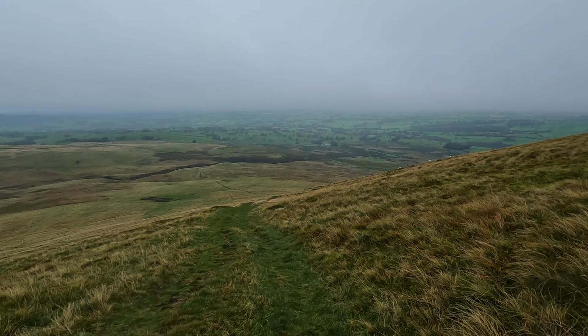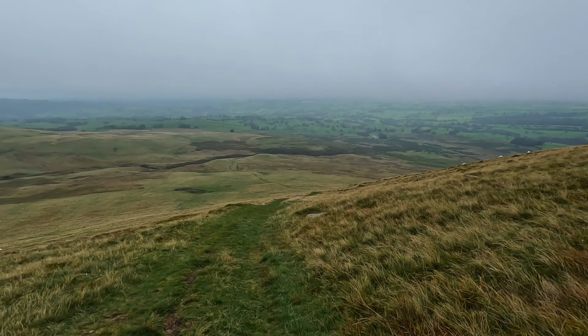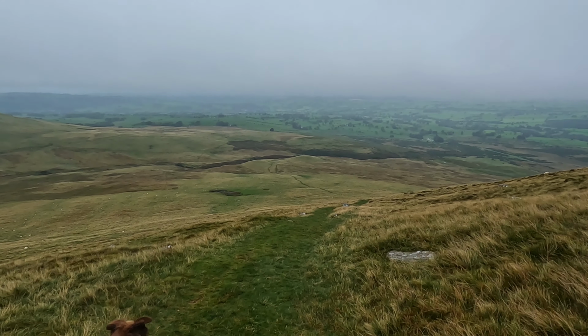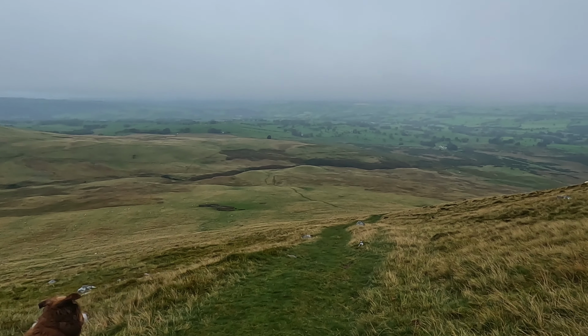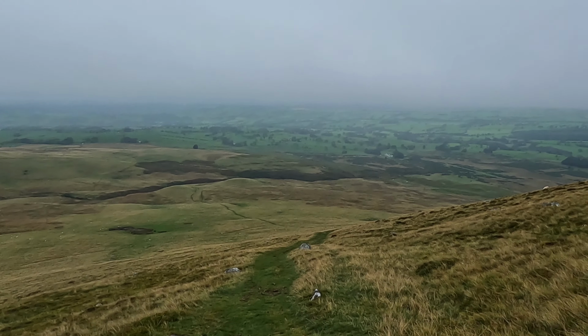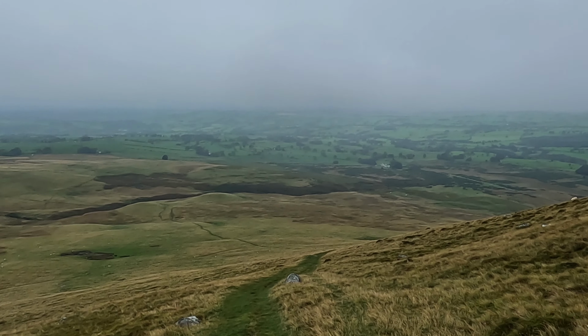It's a well-defined path. In fact, it's a quad bike track. Drops us all the way down to Carrock Beck, which is just starting to clear through the mist down there, and then across the valley ahead of us in the direction of Penrith and the A66.